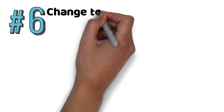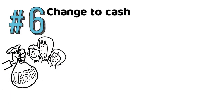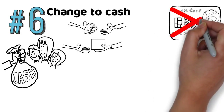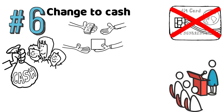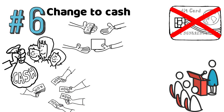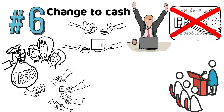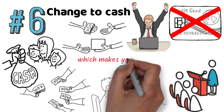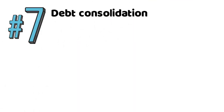Number 6, change to cash. If paying off your credit card debt is your main goal, the last thing you want to do is keep charging your expenses. Don't use your credit cards anymore. Even though it seems obvious, sometimes it's easier to say than to do. When you pay with cash, you don't add to your debt, and the psychological act of handing over physical bills can help you spend less overall. It also forces you to plan ahead and make some purchases less convenient, which makes you less likely to buy them.